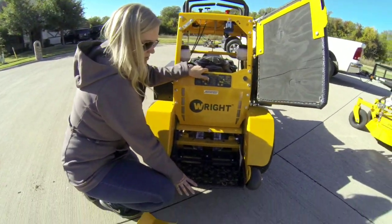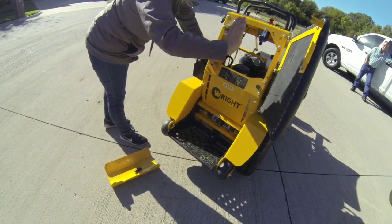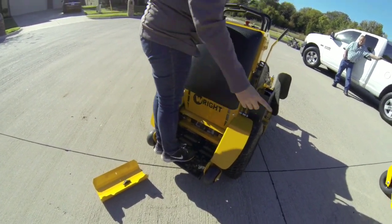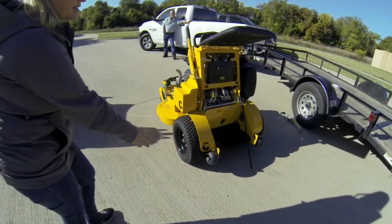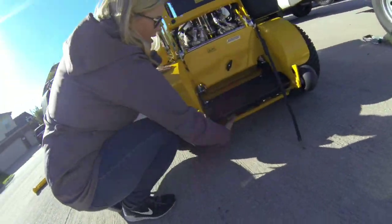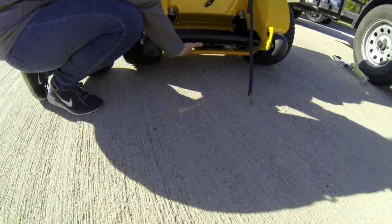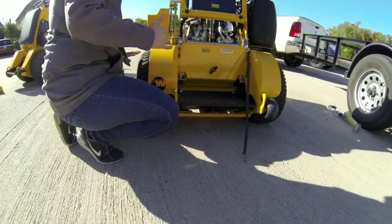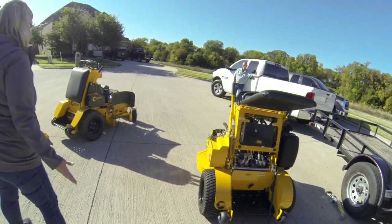This platform also is a little bit different than the 36 Intensity. This platform right here is a little more bouncy, and the reason for that is because this one over here on the 36 Intensity has an additional piece right here that's kind of like a roll cage. So if you're rolling over curbs or something like that, this is going to protect your unit a little bit better than the one on the 32B. But again, it was another cost-saving measure for Wright.